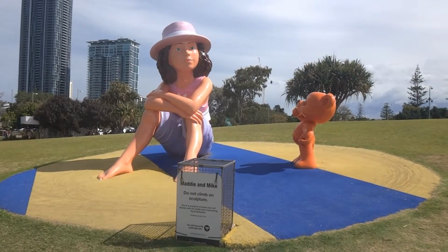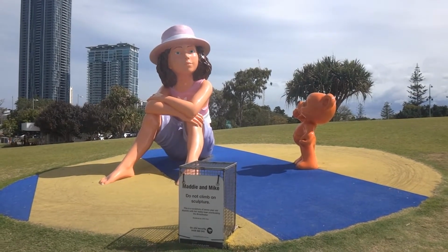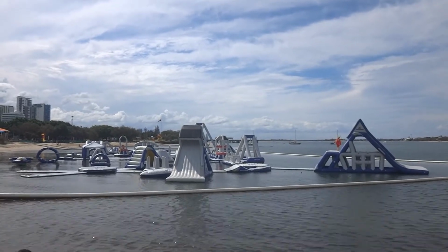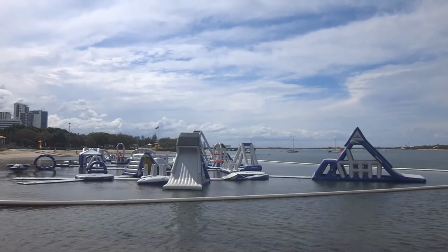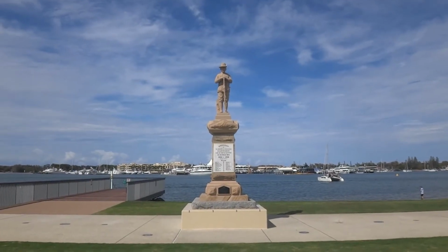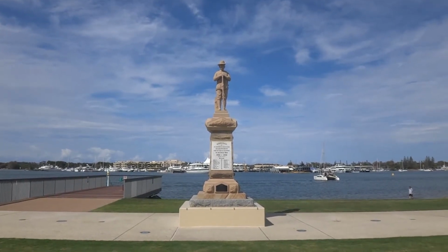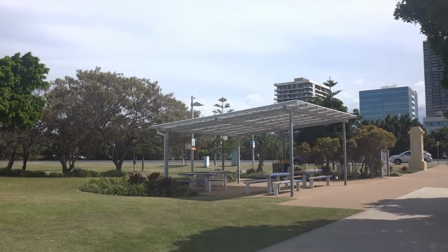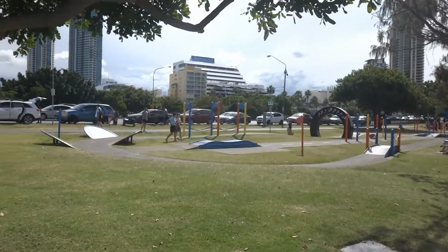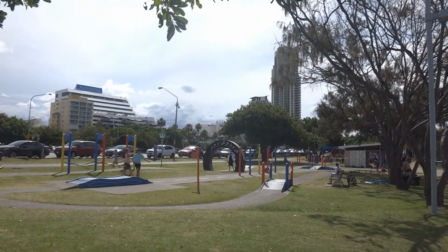Here's a lovely sculpture of Maddie and Mike overlooking the Broadwater. Very nice. At the Broadwater Parklands, there is the Gold Coast Aquatic Park, which is going to cost you $20 for a 50-minute session. This war memorial is dedicated to the citizens of Southport. Here's an example of one of the many picnic and barbecue areas available at the Broadwater Parklands. This is a great little play area because it's got kind of highway code rules for scooters and kids on bikes.